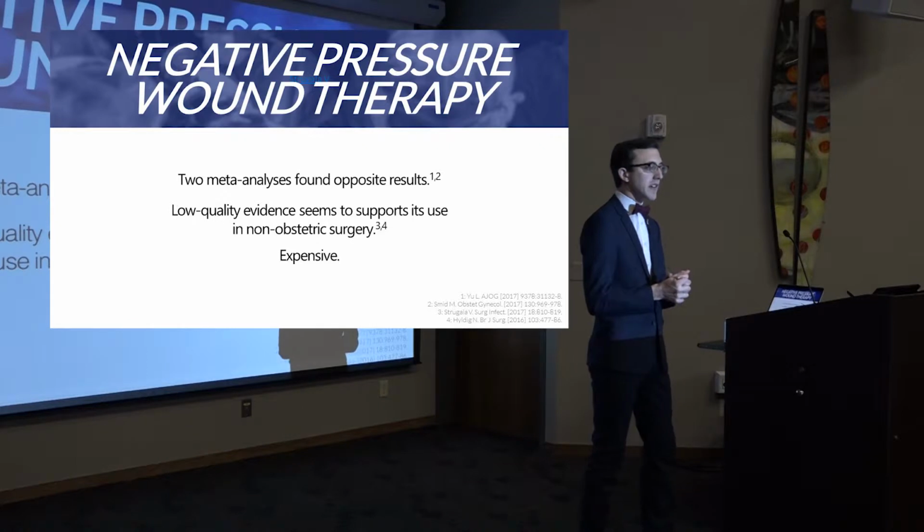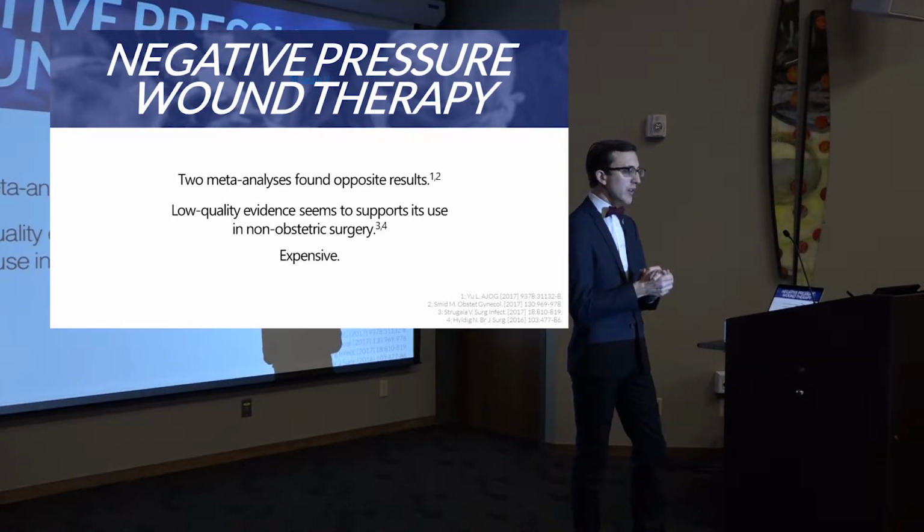That said, even with the uncertainty of whether it makes a difference or not, putting that aside, it is a very expensive intervention. A Prevena for 5 to 7 days worth of use is $1,600.